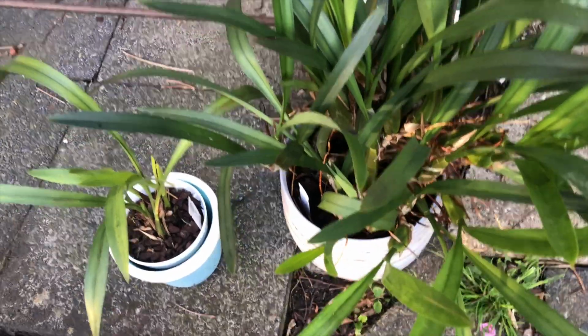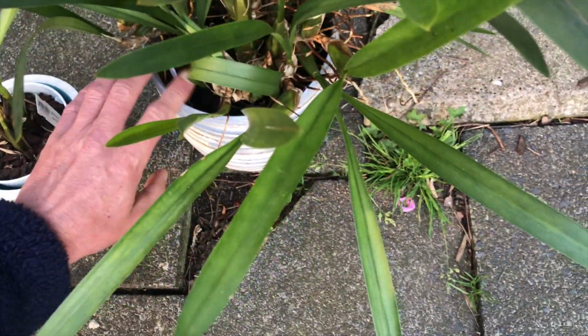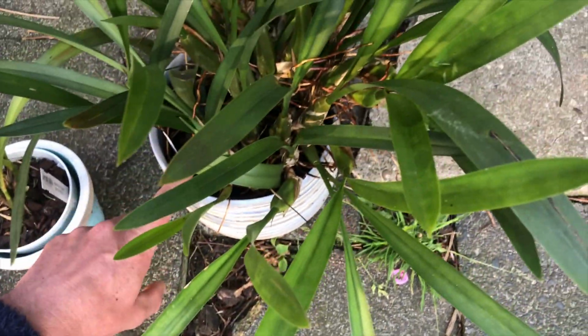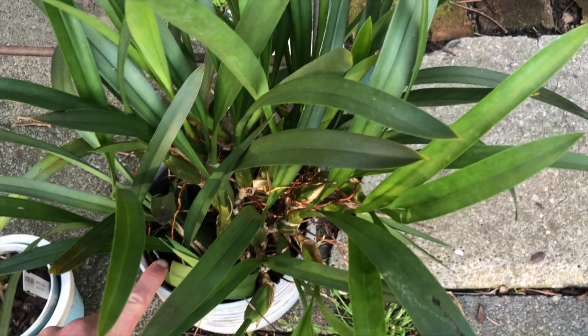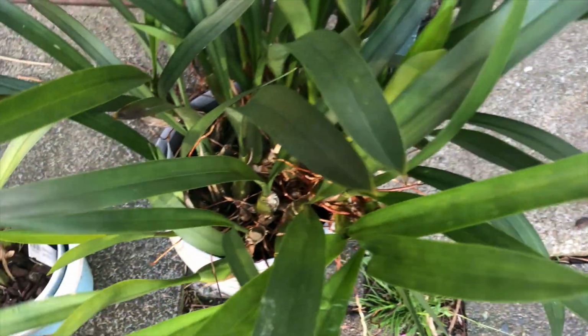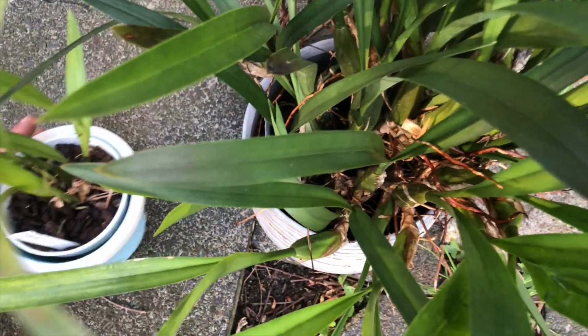I pulled them out of their pots. I mean, they were completely full of water. This was fully up to the rim of the pot in water, and so I'm sure it had been like that for a couple days. But honestly, they don't seem to have fared too poorly after all that abuse.